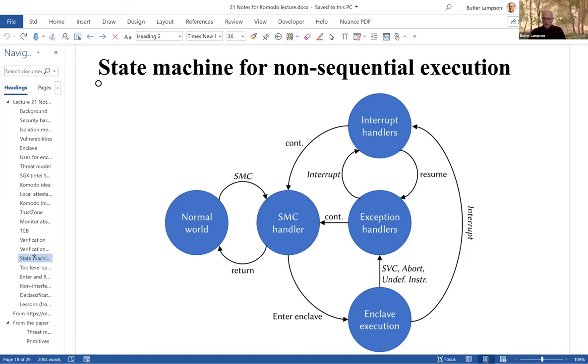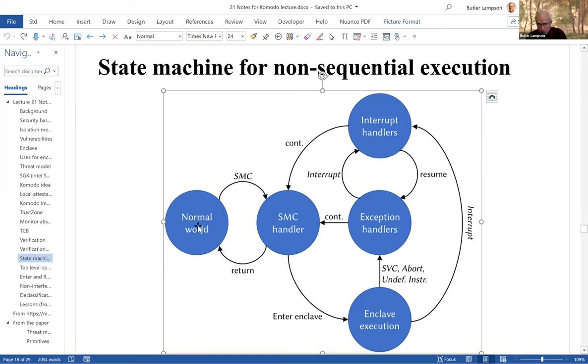So there are transitions between the normal world and the monitor world. Now I'm really annoyed that I don't have any way to write. Wait a minute. Hey, it's come back. That's nice. The normal world can call the monitor world and the monitor world can return. And there are those 12 operations, so-called SMC operations, that the normal world can do.